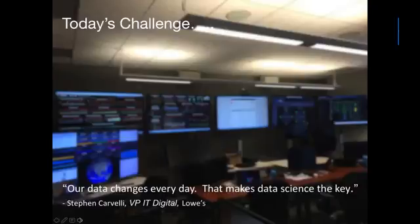So this next slide is a picture of one of our operations rooms. This is one of the tools we use to monitor our platform and collect user interactions. You can see a quote here from my VP of Digital. Our data changes every day. That makes data science the key. So what he's talking about is really how important knowing our customers and knowing our data and knowing the performance of our assets is to Lowe's.